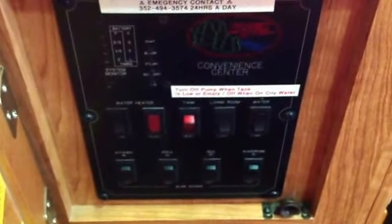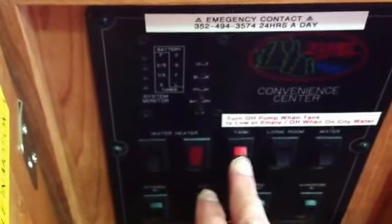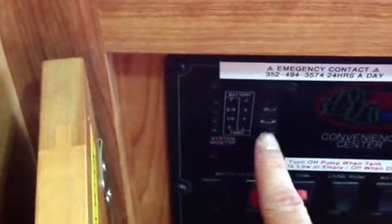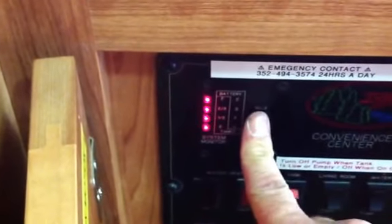Our control panel, and they call it the convenience center. This is where you control the hot water heater, the tank heat if it gets cold, and I told you there's tank heat. All of your switches here for the slides. These are your levels. So right now the LPG is full, because I filled it up this morning. The batteries are almost full. Got the generator running, so they're charging. Fresh water is full. Our black tank is full right now and needs dumped, and our gray tank is empty. Okay.